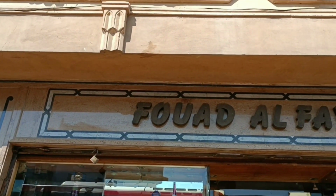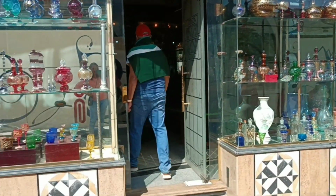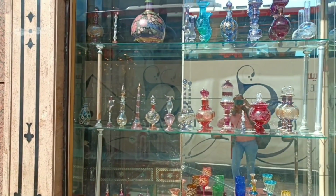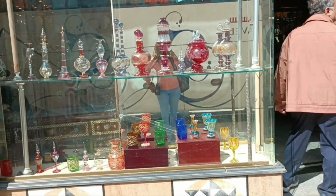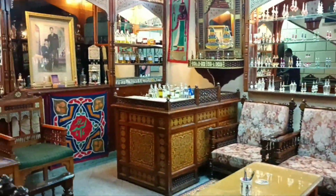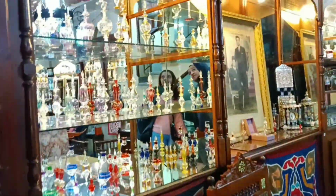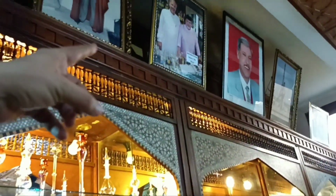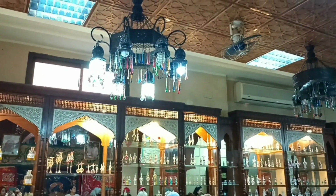Guys, we are at Fuad Al Fayed. There's a nice glassware shop and some perfumes. So, you can see me in the mirror. Yay! Look at the glassware, guys, and perfumes. Loads of perfumes. This man, hi Tammy. You can see it was the Sultan. So famous man. Look at the chandelier.